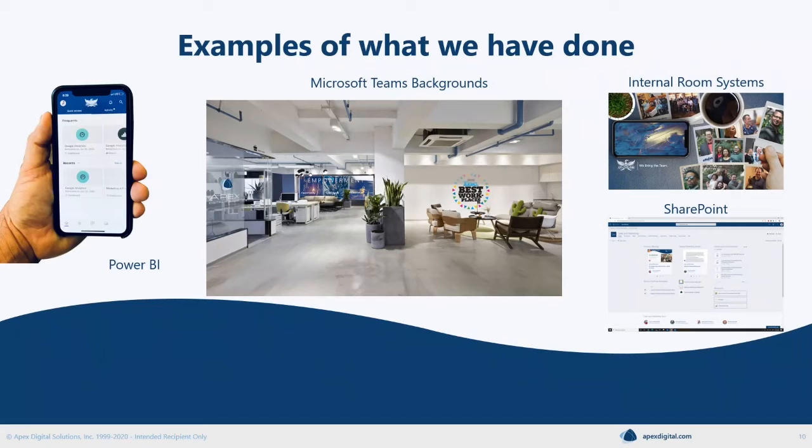Using this space to bring the team together, we created a custom background that displays employee photos, hides an Easter egg, and reinforces one of our brand promises, we bring the team, reinforcing our commitment to each other visually.